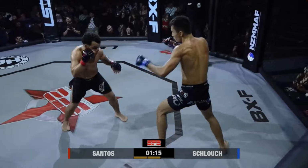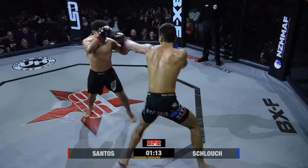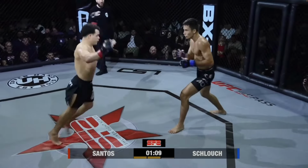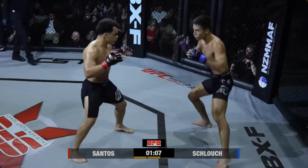He's more or less abandoned the takedown attempts this round as well, which I think is, well, maybe not a mistake, because Santos did defend them really well, but even just having that threat can open up a lot in the striking, you know?